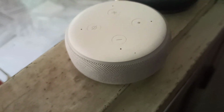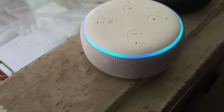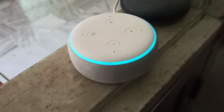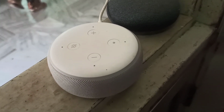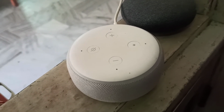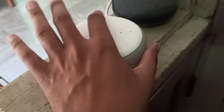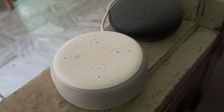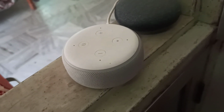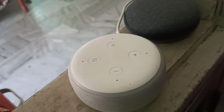Now you just have to wake up your Alexa and say, Alexa, show me my notifications. No new notifications. Here is one recent one. Yes, as you can see in front of you, Alexa is not telling you any notifications right now. If its green light is blinking, that means you have notifications, and Alexa will tell you about that. Hope you understand the meaning of the green light and how you can wake your Alexa for removing this green light.